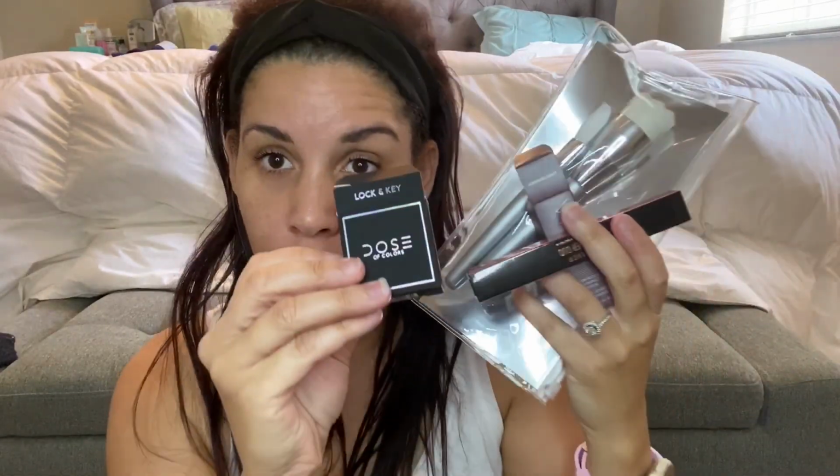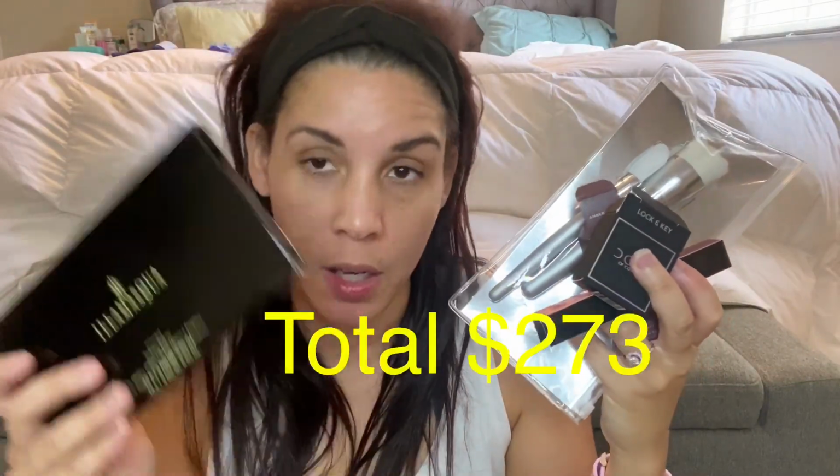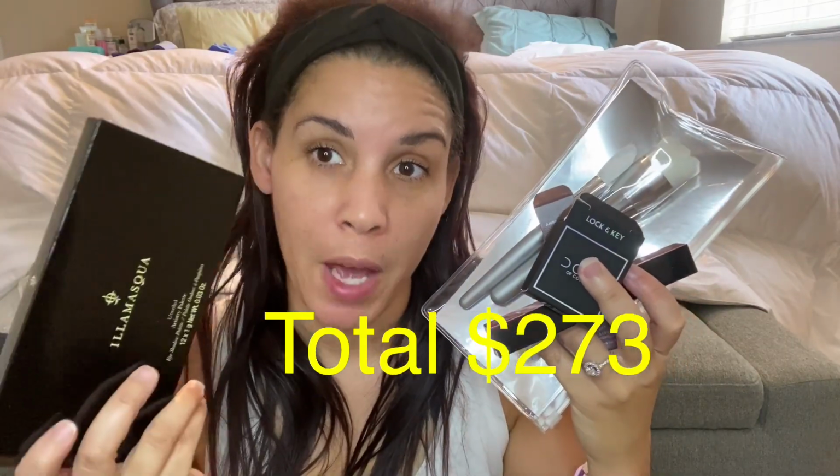So let me know what you guys think about my variation. I got the Grown Alchemist. I got skincare brushes. I got the Ilia lipstick. The 2 lip liners from Real Her. Dose of Color eyeshadow. And the Il Masca palette.